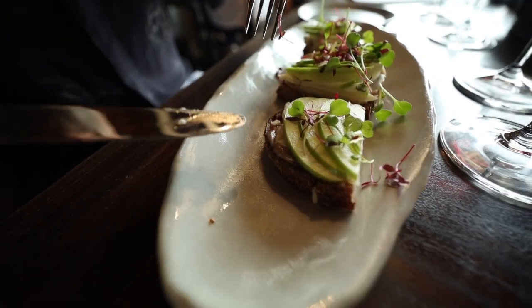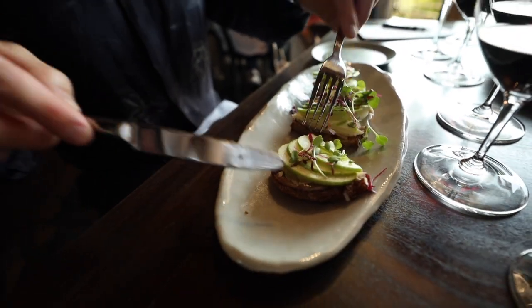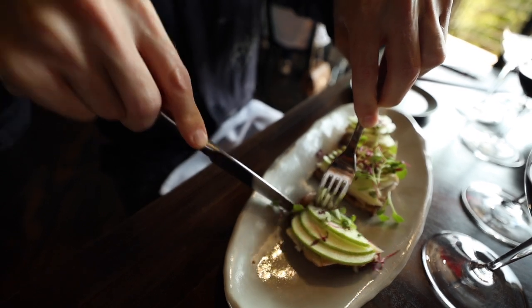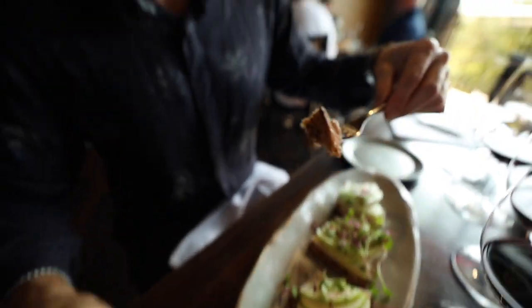And here we got cheddar cheese on a bread. It's a perfect pairing with white wine. So let me try this one and let's see. Also on top we have microgreens, apple and bread. I should first get some bite. So good.